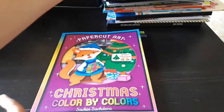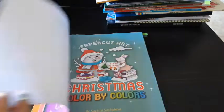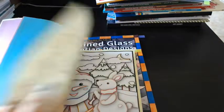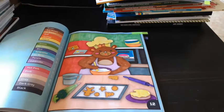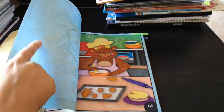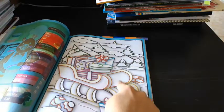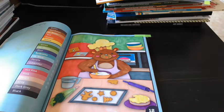I also purchased Color by Color paper cut Christmas advent calendar, and I did only one page from this one. So since I was doing this on the 12th of December, I decided to do the page 12, but there is a severe staining and I hope it doesn't spoil the page behind it. I can already see some staining, but I'm hopefully going to be able to salvage this. I used Touch New and Tofu Shop markers for this one.